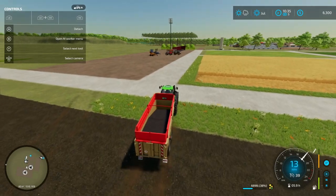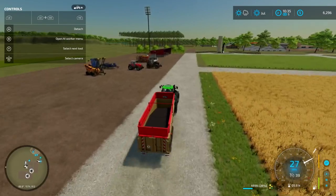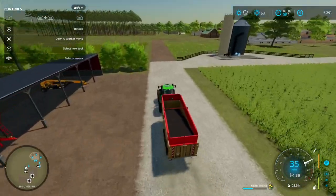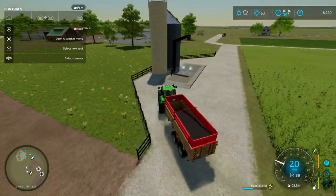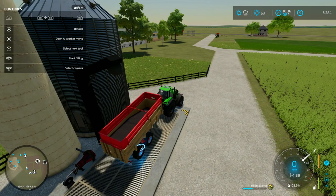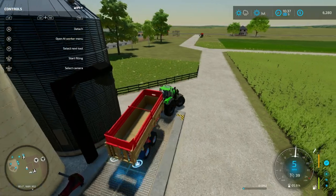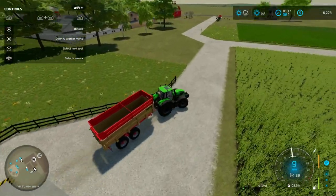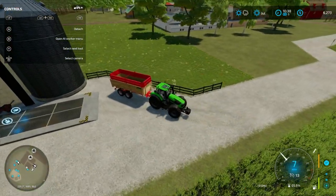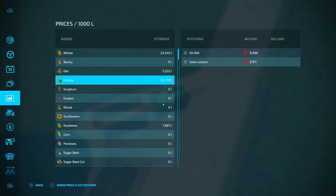All righty. Canola is all harvested. We're going to see. So this is my last batch that we got to bring in. We brought a full trailer over last time, which I think is about 16,000, if I'm not mistaken. So we'll see. We're going to get this in. We had zero canola in here at the start of this, I believe. So we should be able to see exactly how much we got. I think it's probably somewhere around 24,000. On the money.